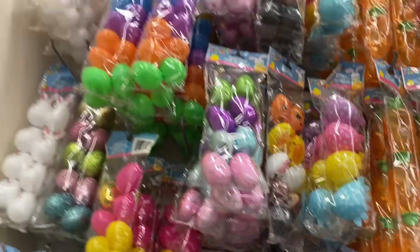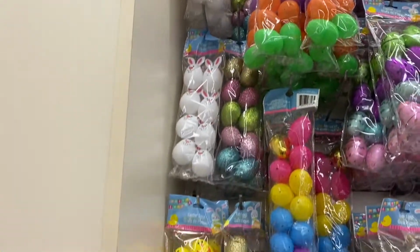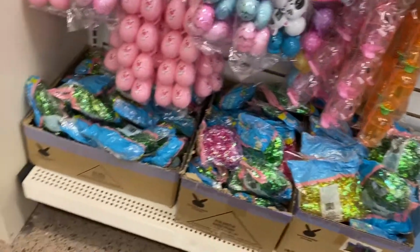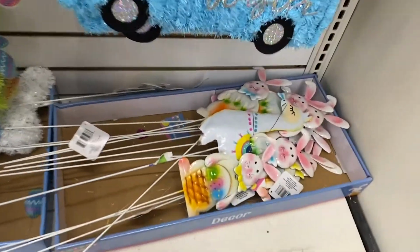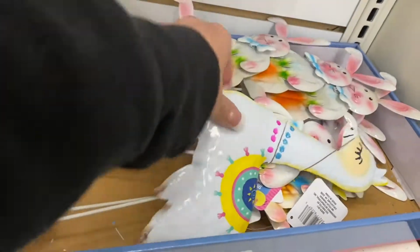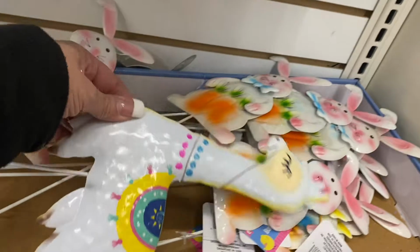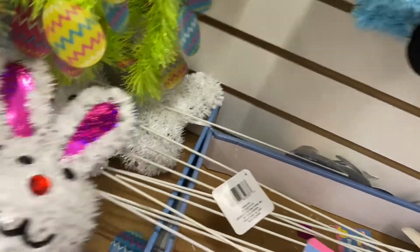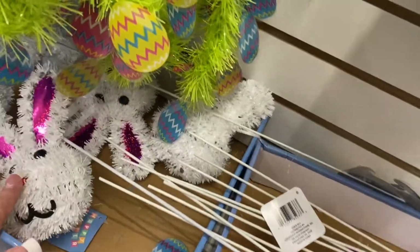Okay. And then they have the glitter ones, the regular white bunnies, the chicks. Along the bottom, they have the tinsel. And then they have some stakes over here. I don't think I seen this the last time I came. So here's the bunny one. And here's the llama. That's beautiful. I like that llama. So that's there. And they have these. Those are really nice. Then they have these kind of stakes.